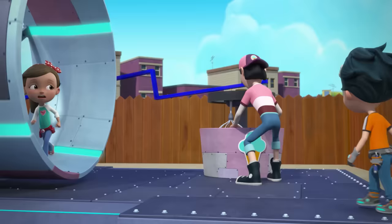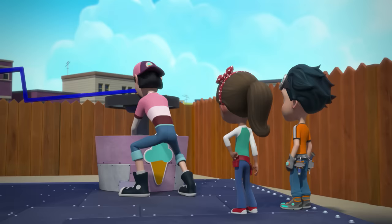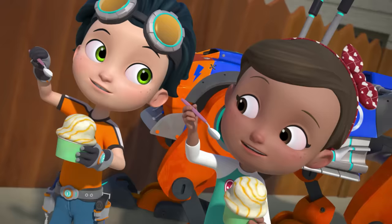Okay, Ruby. I think you can stop mixing now. Did we make it on time? I don't know. What was that thing, Sammy? The secret ingredient. Awesome. But I don't know if I got it in the sorbet on time. Oh, not so awesome. So who wants to try it? On three. One, two, three.